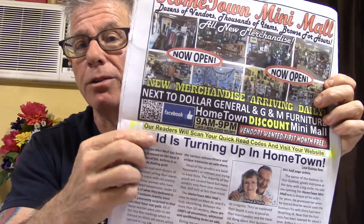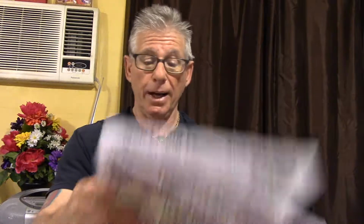You keep turning the page, and here right in the middle of the page is another sales pitch. There it is in yellow, telling the business owner that our readers will scan your quick read codes and visit your websites. And every ad is beautiful. Every page is gorgeous. There are more sales pitches over here in the middle. Direct mail averages $50 in sales for every dollar invested. So all you have to do is go through the paper with your prospective client.